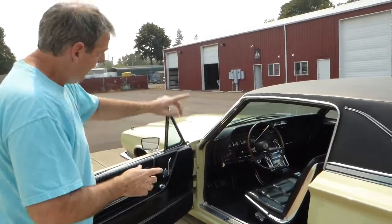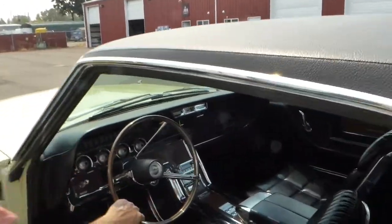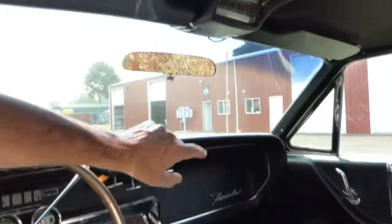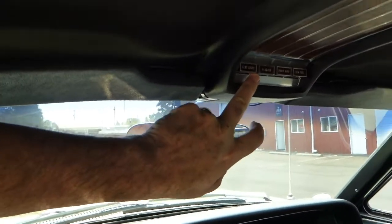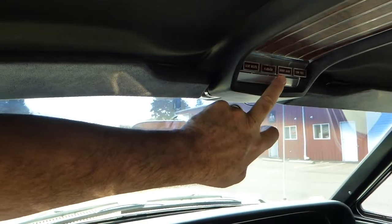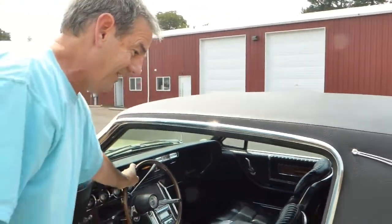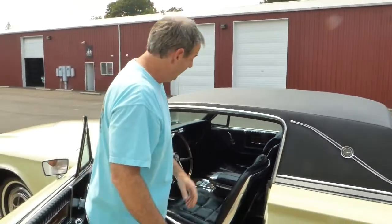I really like them. It has an overhead console, which, as you can see up in here, I'll try to point it out to you. It tells you to fasten your seat belts, that the door's ajar, and the fuel light if your fuel's getting low. It's kind of neat to have that and have everything working. That's really cool.